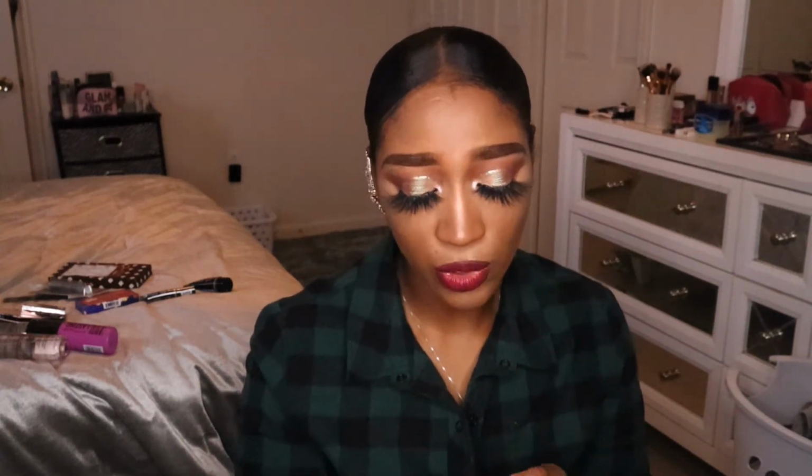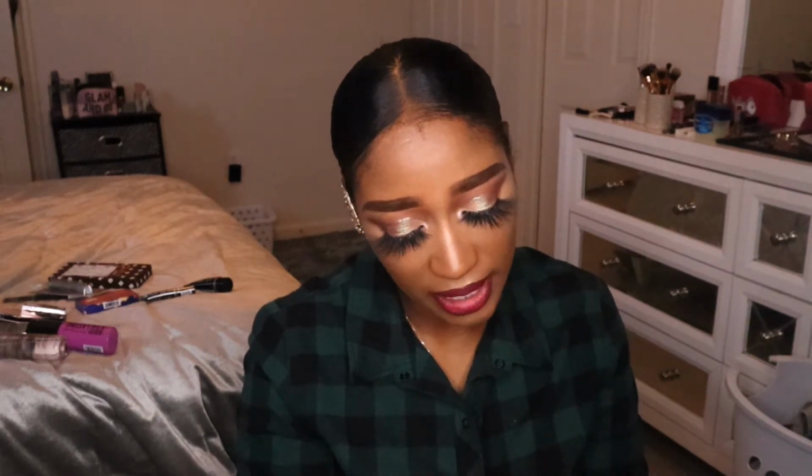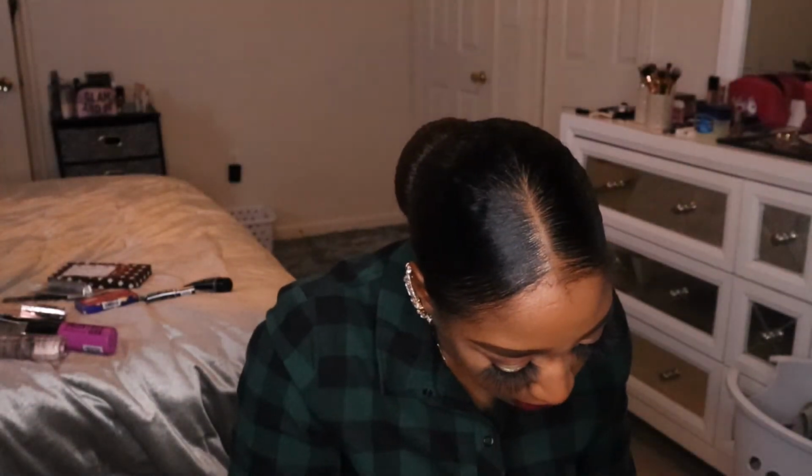I love them. So this one is in Hoot and Holler. And this one is basically like a rose gold, and it has gold shimmer in it. So pretty. Perfect shade for the fall. Put like some dark mauve berries in your crease and then put this on the lid. Listen.